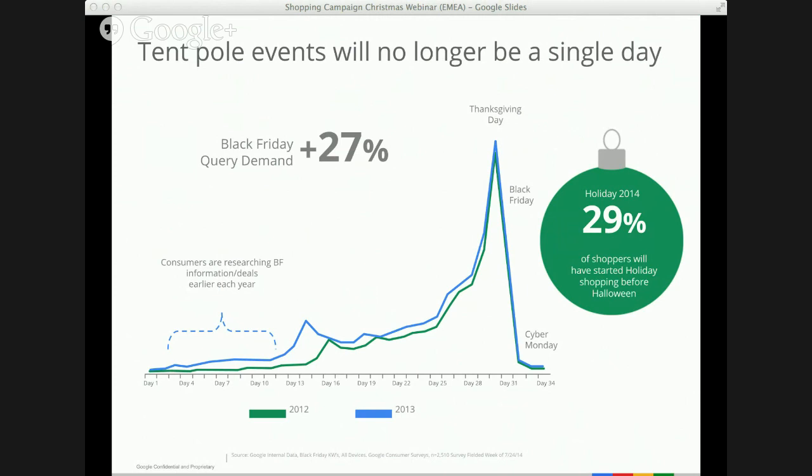If we look at consumer demand for Black Friday, you'll notice that not only is consumer interest up 27% year over year, but they're actually starting about a week earlier last year to search for Black Friday information and deals. So we expect to see holiday shopping start earlier again this year, with 29% of people to start their holiday shopping even before October.